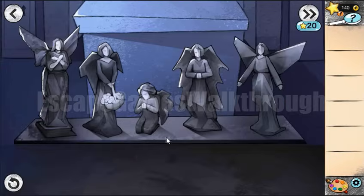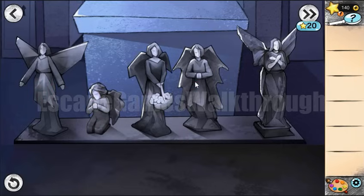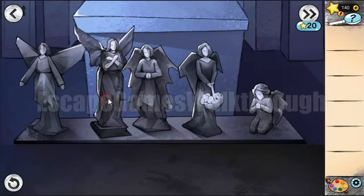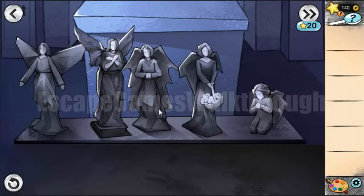So the first, hands to sides, then crossed hands, then hands together, then the crossed hands, doesn't work. Let's try something another.